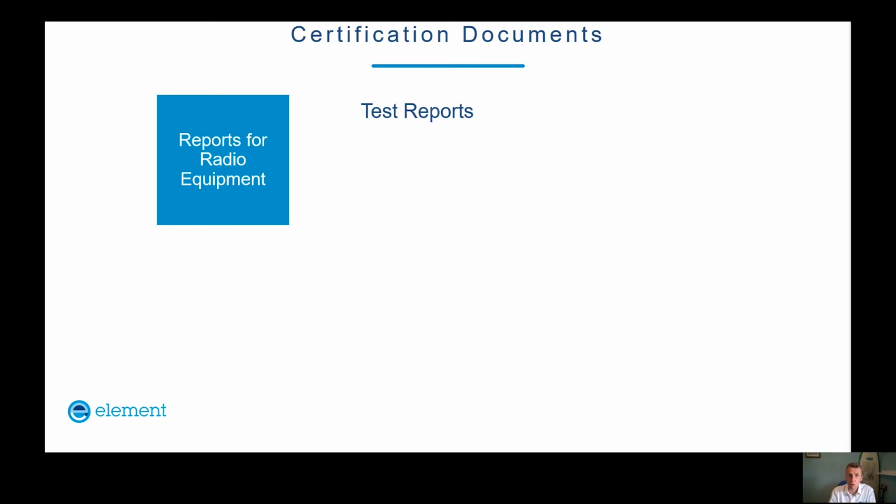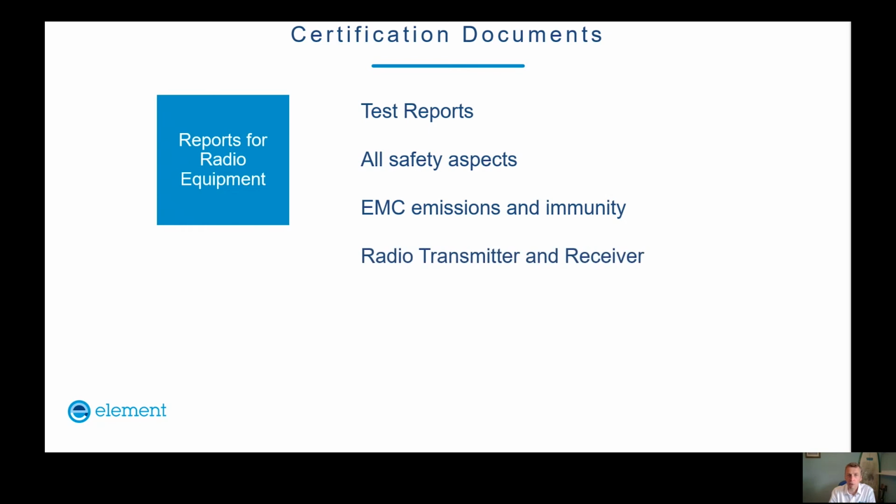Test reports will be in your technical documentation, and that will be for all of the safety aspects, so product safety, acoustic safety, RF exposure safety, EMC, emissions and immunity for all aspects of the device, and the radio, transmitter and receiver performance. If there are any other requirements, such as the Article 3.3 when they become enacted, or anything else that you identify about your product which you know needs an assessment to cover safety or interference with other equipment.